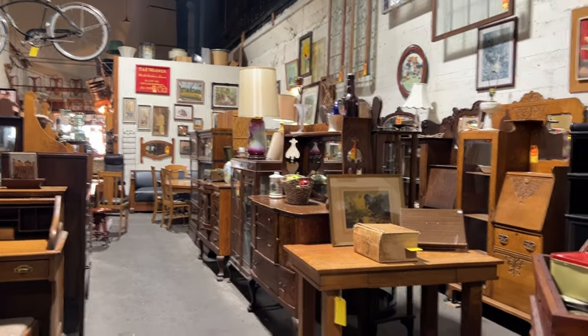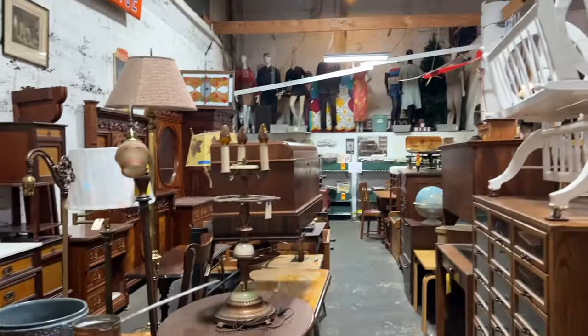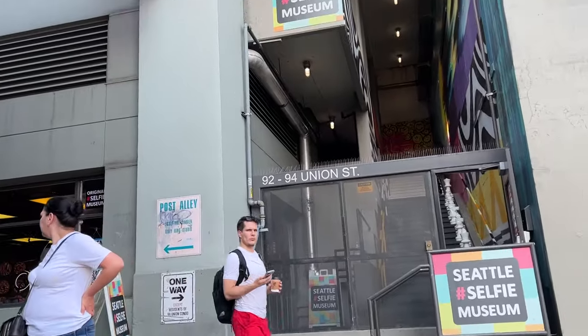Seattle's Antique Market. Some really interesting things here. I love looking through these. Look at the mannequins in the back wearing vintage clothing.